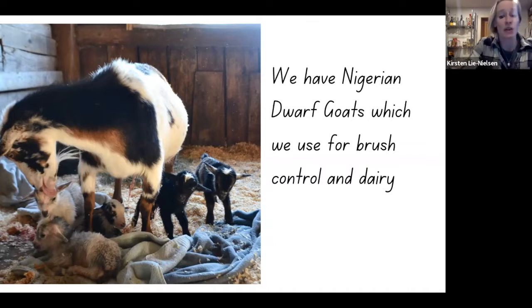And we also do sell the kids every year, which is a nice little bit of farm income. And I find it a great way to meet enthusiastic people who are excited to be getting goats as well. It's always a lot of fun.